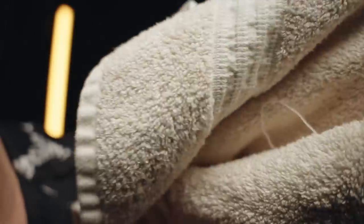So, now we're going to get our styling powder here. Actually, real quick. Before we get started with that, I just want to remove some of the moisture from the front of the hairline. I like to dry that section a little bit so that the front there doesn't get weighed down. You want that front sort of pop a little bit.